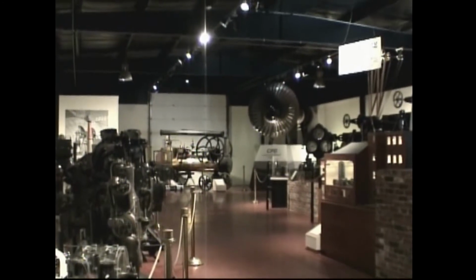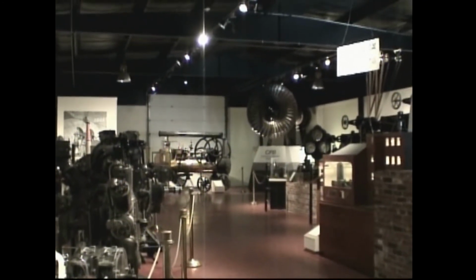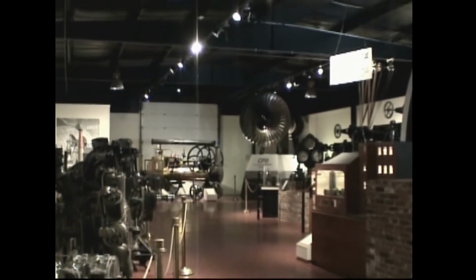Now let's go look at some of the cars and the airplanes here on exhibit at the Owl's Head Transportation Museum.